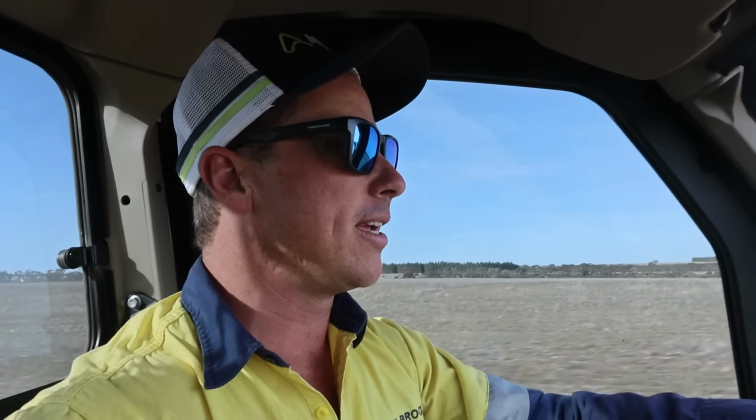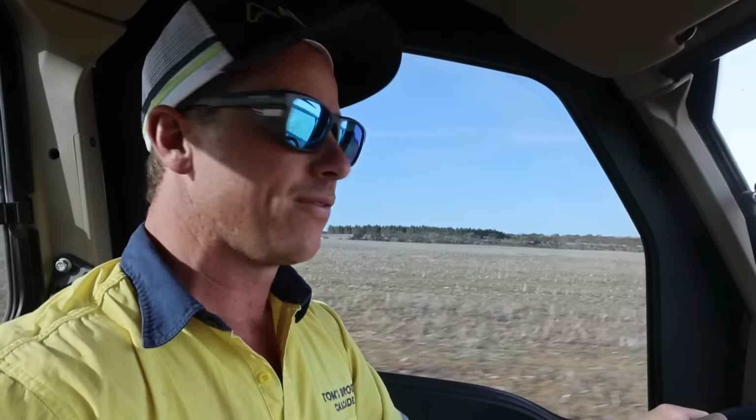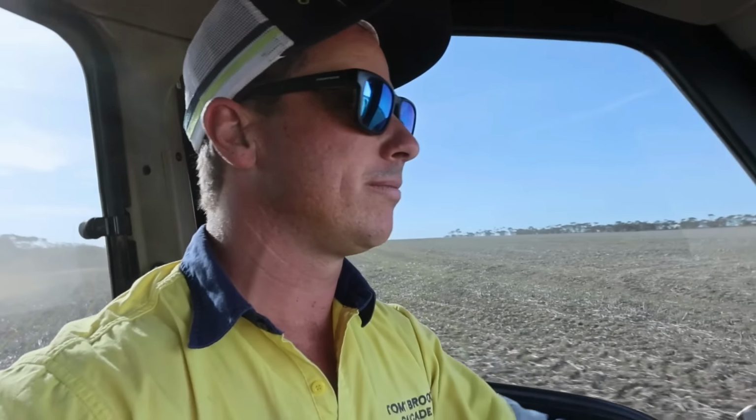We're heading down to our, there's a little pile of trees out here. And we go and we mark all our interior boundaries. Things like rock piles that aren't going to get moved, trees, anything like that. And in that way, the air seeder knows and the header drivers know and everything like that knows that there is something there, which is very, very handy come night time.